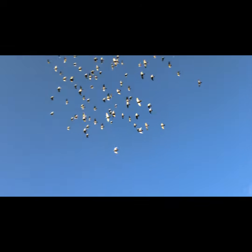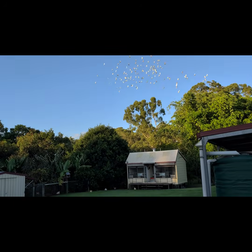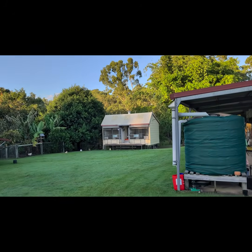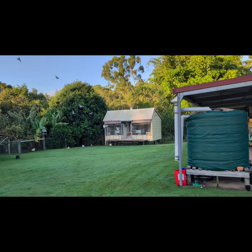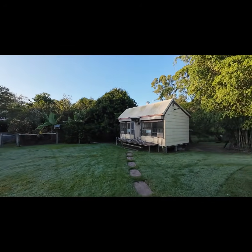Nice fine day after a week of cloudy weather. And I got them all in as soon as they came down. No more picking around the yard. They're in race mode now. Okay, it's in the air or in the loft.